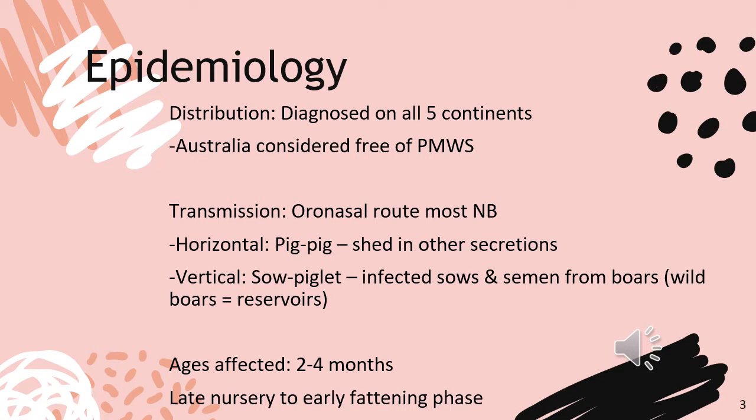So the ages affected are mostly piglets aged between 2 to 4 months of age, and it's during the late nursery to early fattening phase of their production period.